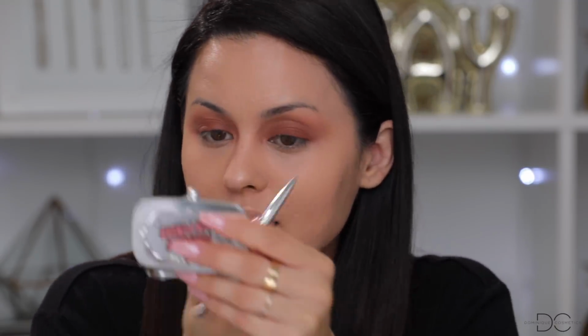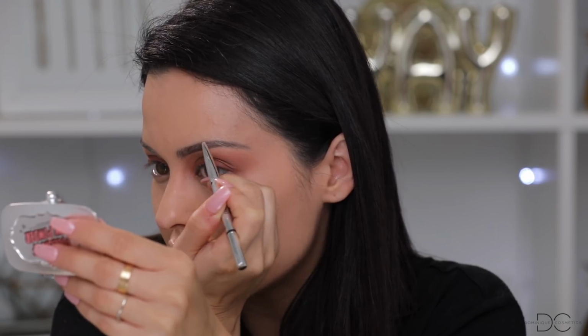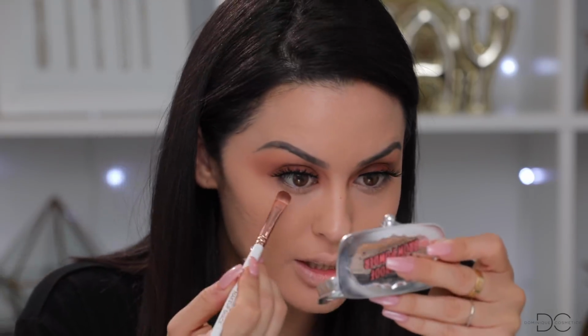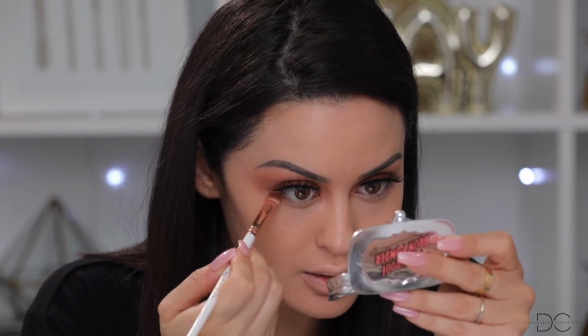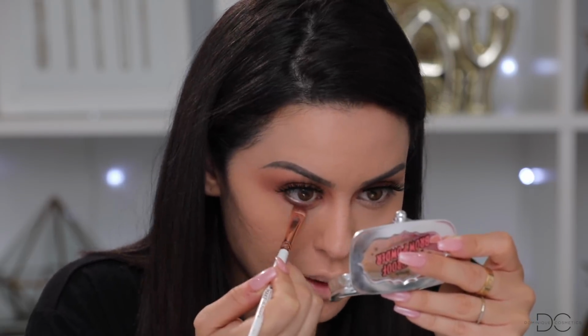Now while that's drying, I'm just gonna fill in my brows really quick. I'm definitely gonna go back and fix them up. Definitely using a pencil is so much quicker than using anything else like a pomade. While that's kind of drying on my eyes, I'm gonna go on my lower lashes. Take the brush that has hazelnut on it and just sweep it right underneath my lashes, my lower lashes.